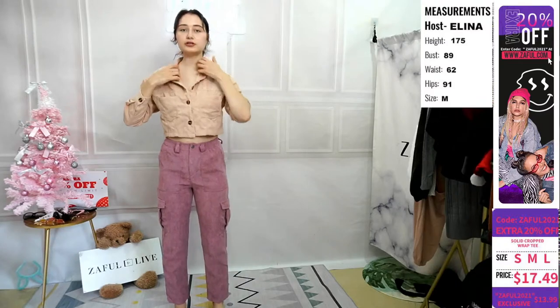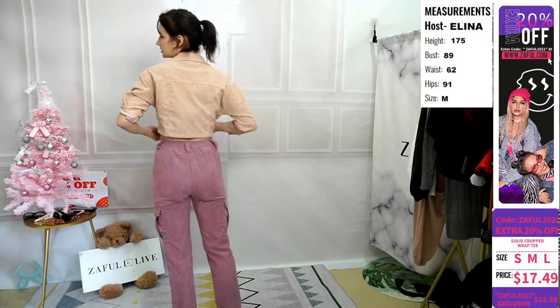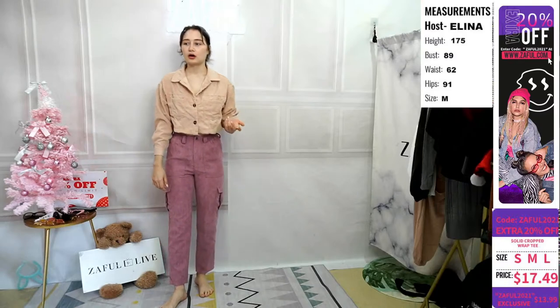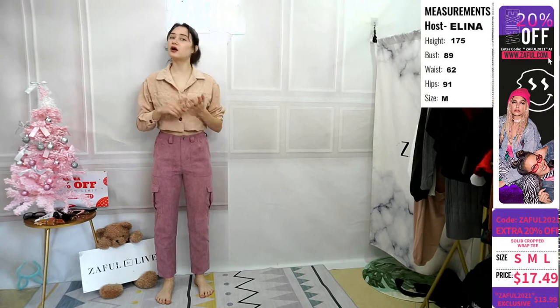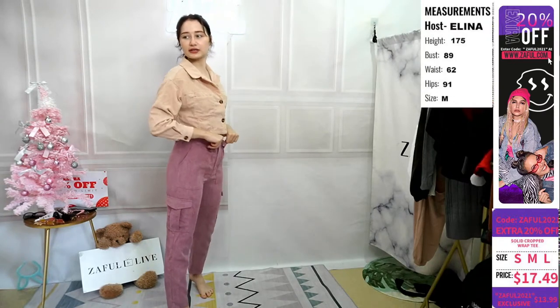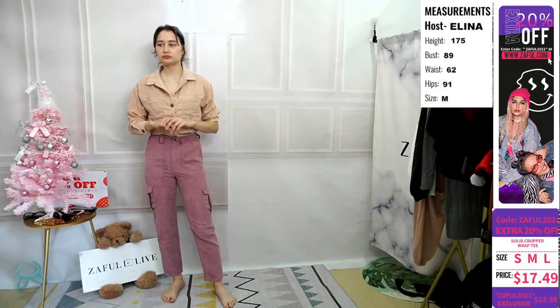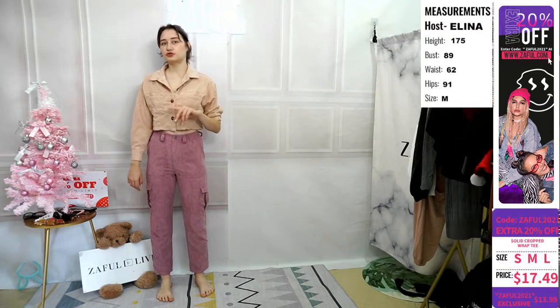We have two pockets in the front. Also we have a solid color, and it's like a crop top, non-stretchy material, and it will fit autumn and spring. Zaful front pocket crop jacket. Materials are polyamide and polyester. Also, we have different colors. We have white, brown sugar, and gray.